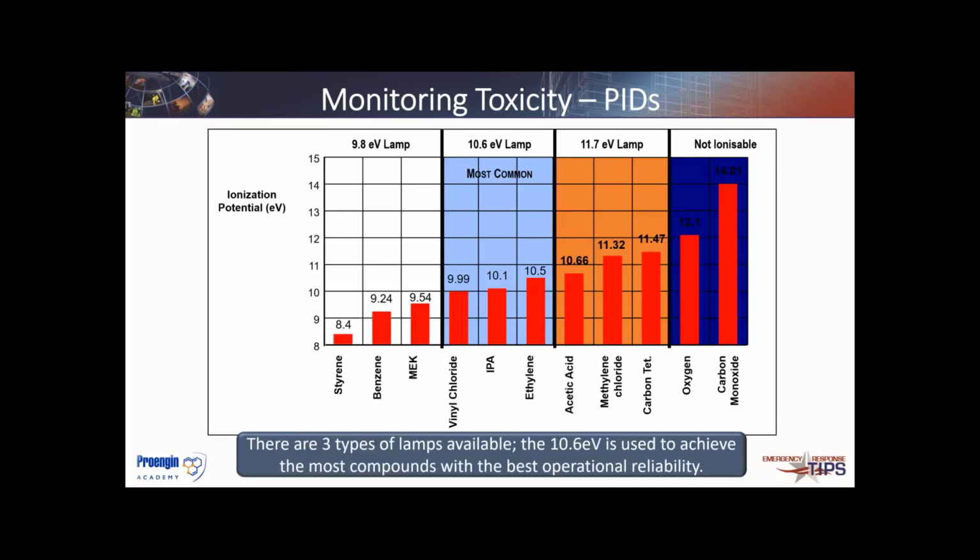Next slide, please. Now, there are different versions of PIDs, so it's important to understand which one you're trying to deal with. There are different types of lamps, or different wavelengths of the lamps, and they are able to see different types of materials.